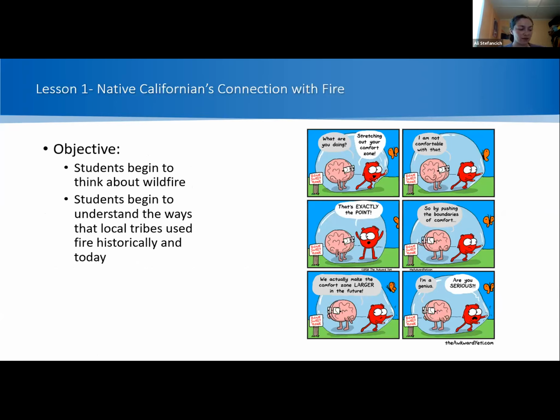We set these up as a 5E learning cycle. So the first lesson is kind of just to set the stage. One of the things you'll be doing with this lesson is having a discussion about ground rules for talking about fire. The other purpose of this lesson is to introduce students to the ways that local tribes used fire historically and today, and also some of their thinking around fire as such an important part of the landscape, as an important tool.